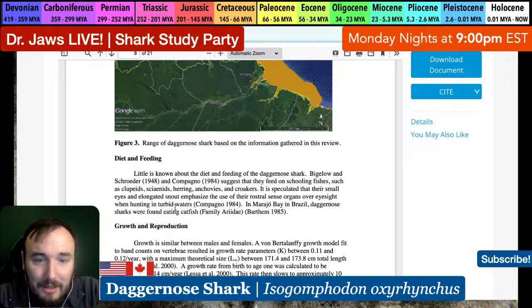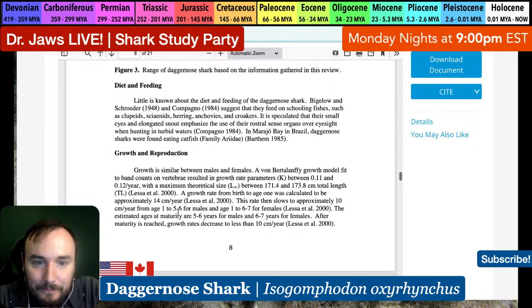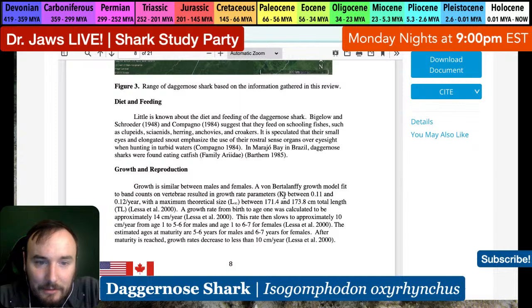Again, it's really cool to see that Amazon River dolphins also have tiny eyes, and both those dolphins and this shark are using the same environment. Very cloudy water. They don't really need to use their eyes that much. It's so cool. In Marajo Bay in Brazil, daggernose sharks are found eating catfish. That's really cool because catfish are also a very big estuarine species, and catfish love the bottom. They love muddy bottoms. They love just sitting there and grabbing worms and stuff. So pretty cool. Growth is similar between males and females.